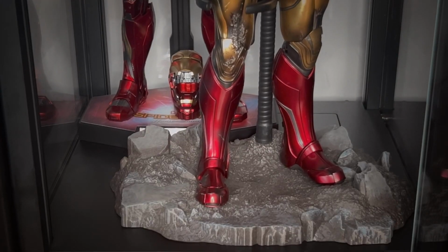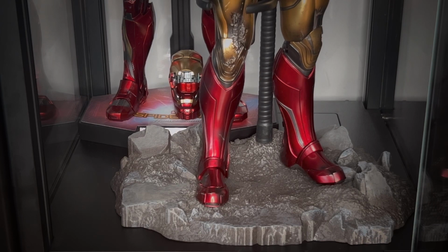That's the display base there. It takes up a lot of space, and I don't know why, but I'm just one of those people that likes to have their figures on the display bases in the cabinet. I know some people like to save space by not. And I like him. I like him.